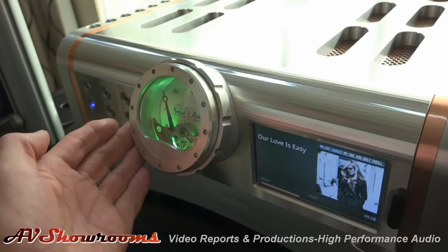Okay, we were talking about D'Agostino. And I'm looking in the room, and I'm going, what the heck is that? That is the most beautiful looking thing. It's the M-Life integrated.